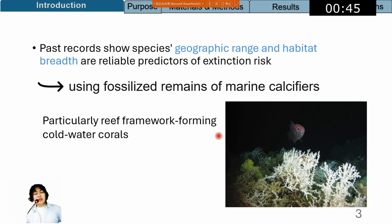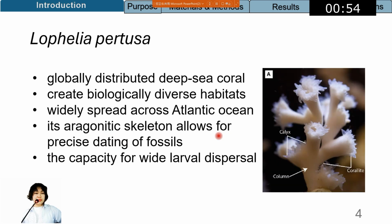We will be using the fossilized remains of marine calcifiers, particularly reef-framework-forming cold-water corals. The paper chose Lophelia pertusa because it is a globally distributed deep-sea coral that creates biologically diverse habitats, and it is widely spread across the Atlantic Ocean. Its skeleton allows for precise dating of fossils, and it has a capacity for wide larval dispersal.